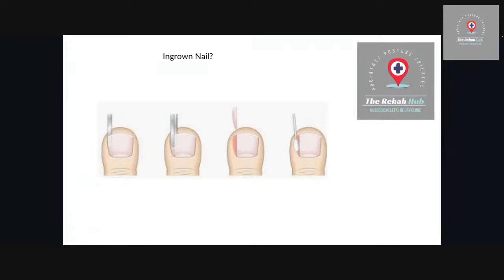Now, with partial removals, which means we're only taking a slither of the nail out, the body of research that is out there, and also from working within the NHS, what I can say is that the majority of patients that come back for a second surgery are patients that have had a partial. Now, I'm not saying it doesn't work, but it's generally less effective than taking the full nail off and phenolising it. But we appreciate that many people will want to keep hold of their nail.